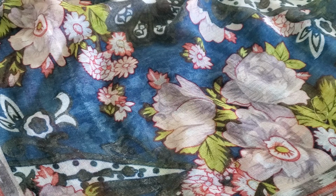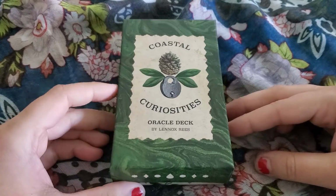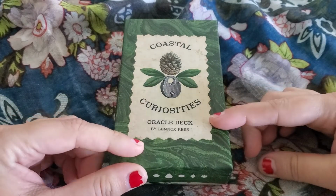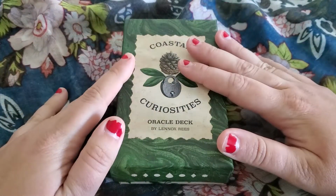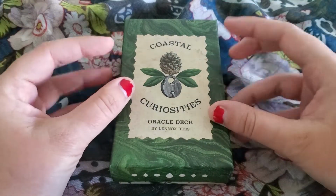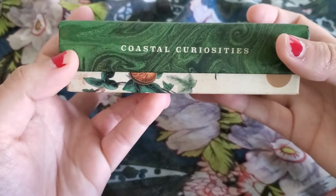And finally, this is the secret. This is the secret of this video. I have one more Oracle deck to show with a little surprise for the end. This is the Coastal Curiosities Oracle Deck by Lennox Reese. I love this deck. This is probably my favorite Oracle deck in my collection. This is the second edition, which recently got funded on Kickstarter.